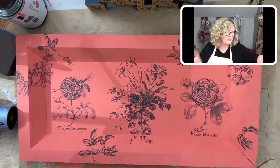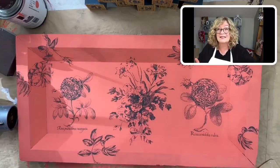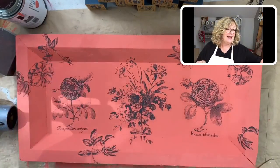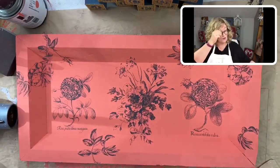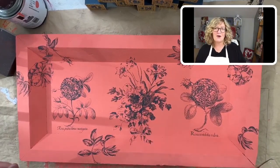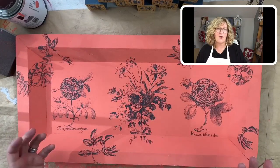Now, the thing about this Coral Sea, as you'll see here. See that yellow? And remember, if you watched my first tutorial for this, I looked at my brush and I saw yellow and I was like, what is that, rust? And what's wrong with my brush?